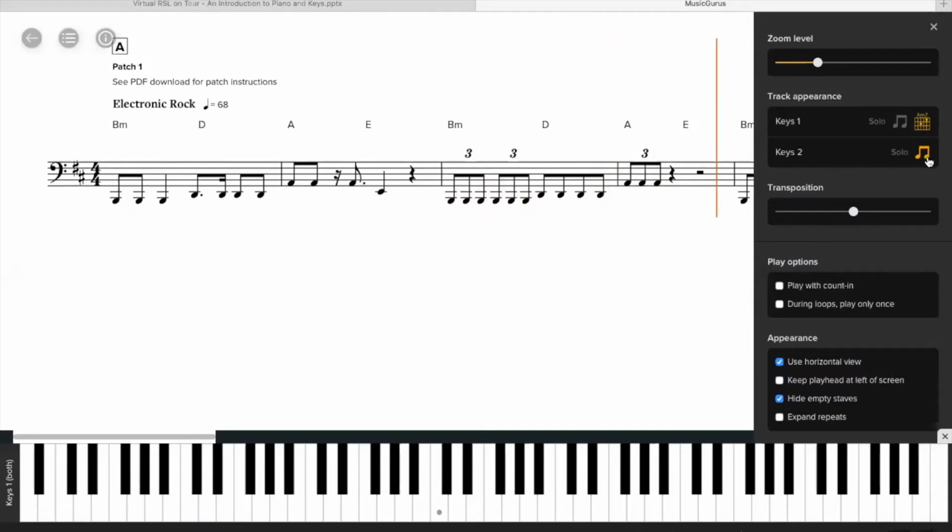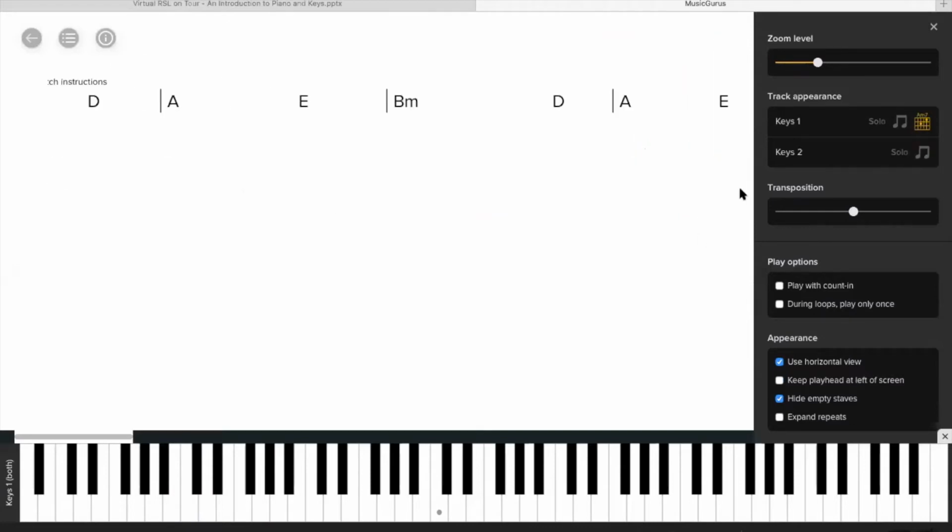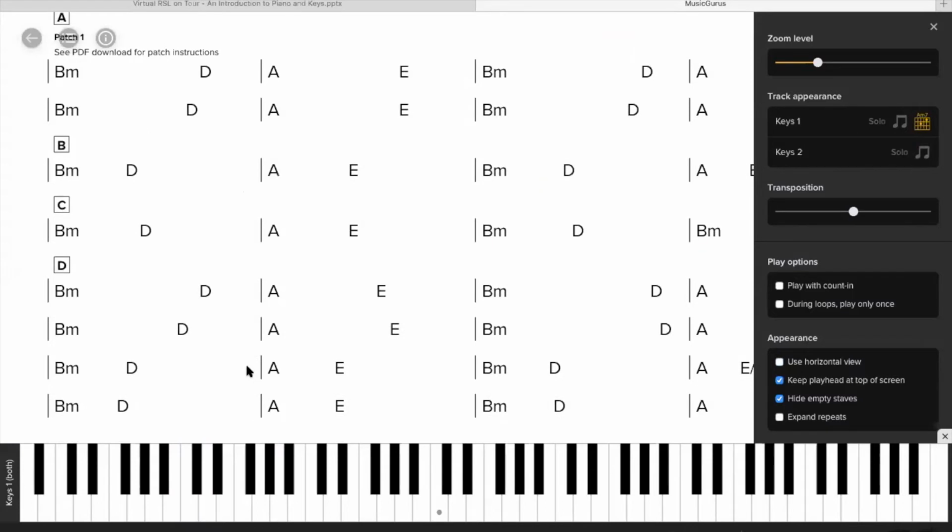You could even, if you wanted, get to the point where there's no notation involved at all, and you can just have the chord chart written all the way through, which could be a great feature if you've got students that are working in a band or are just purely at this stage learning by ear.